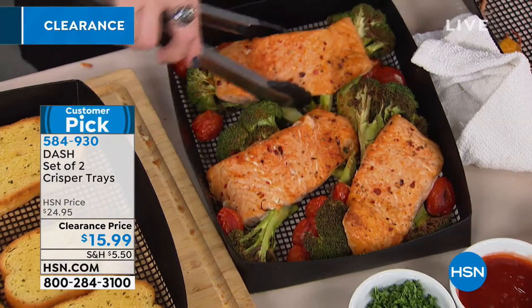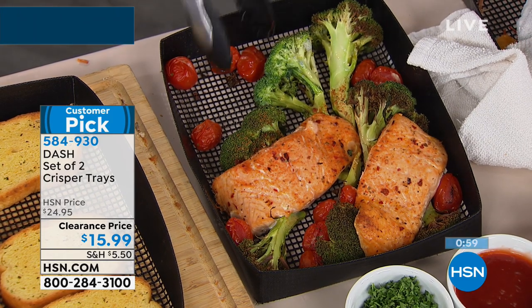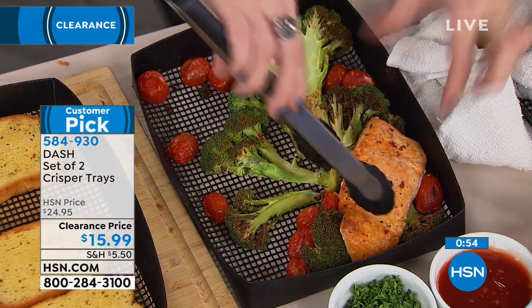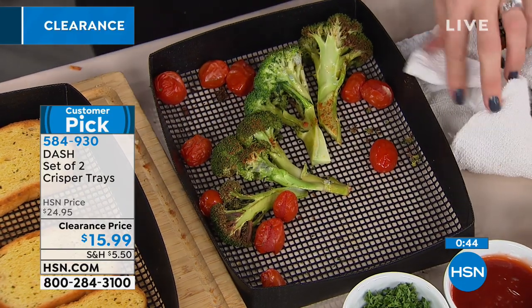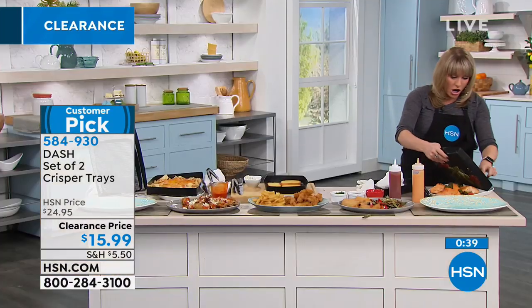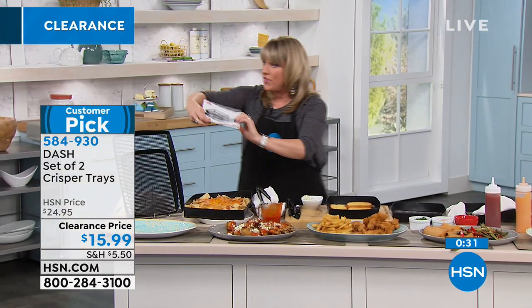So you get a piece of salmon that is crispy, that is crunchy, then you get the roasted vegetables that are caramelized. 360 degree air circulation is unheard of if you're still using baking sheets, which is quite frankly a little bit of an older technology. Use your baking sheets for your cookies and your brownies or whatever. And for the rest of your cooking inside your big oven, because it already has a fan, go ahead and use your crisper trays. So you're getting the large crisper tray, the small crisper tray, and the nice little recipe guide that goes along with it as well.